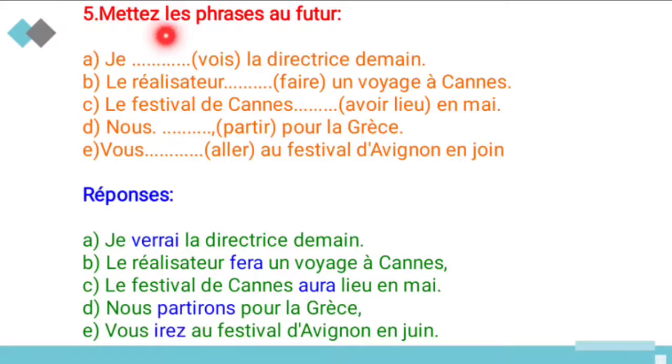And next, fifth exercise, Mettez les phrases au futur. So make the sentences in the future tense. This we have seen in the previous lesson only. So why are we using the future tense? An action is going to happen later. So what is the formation for that? You have to take the infinitive verb and add the endings for the future tense. And what are the endings for the future tense? AI, AS, A, ONS, EZ, ONT. So these are the endings for the future tense.